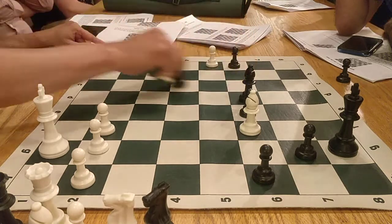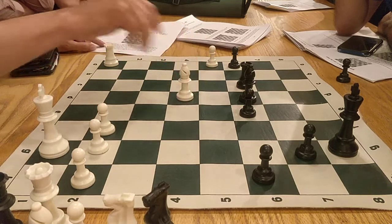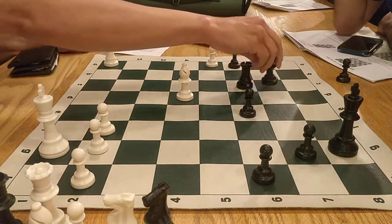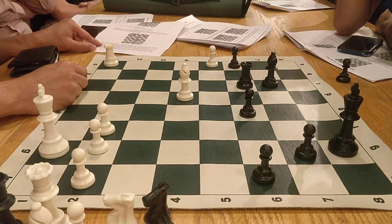All the grandmaster moves that I don't understand. Oh, I don't like it. I guess it was forced. It's about equal, I think. Wow, how did Kramnik lose this? He blocked it. I think even bishop b6 is a draw.